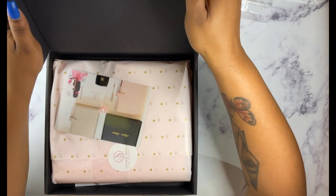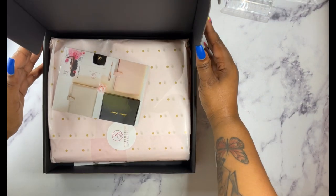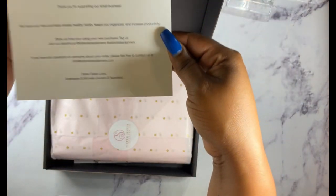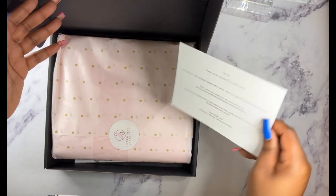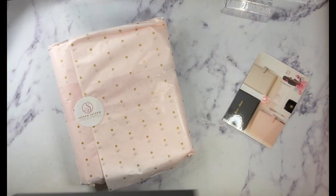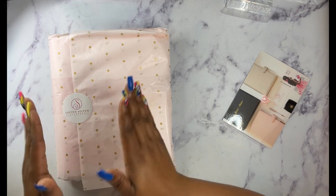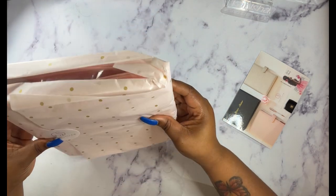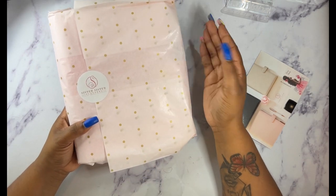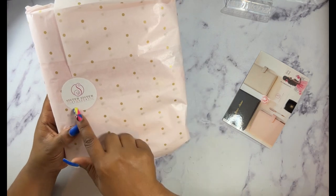I love them. All right, so this is the thank you card. I don't know if you guys can see that. All right, so all of her planners come nice and neatly wrapped, and this tissue paper is so beautiful. I normally keep her tissue paper because I love it, and I can try to make a dashboard or something of it. And it also comes with her sticker. It says Sister Planner, luxury meets planning.